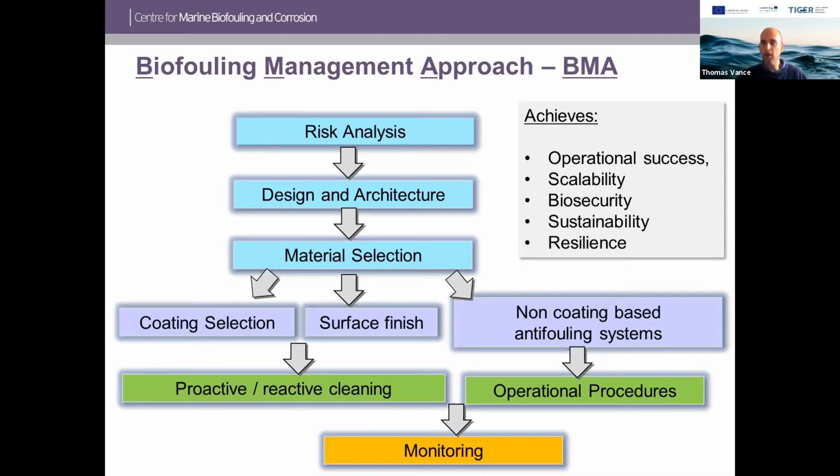It's also worth thinking about non-coating based anti-fouling systems. So there's lots of other anti-fouling approaches out there beyond coatings, and we should really consider those, especially for niche areas. Then move through to cleaning and operational procedures. The way that the device is operated and the way it's cleaned will also, if you have some element of control there, you can use those to your advantage in terms of keeping the device clean and operational for longer. And then of course, monitoring. You've got to know what you're doing and feed that back into this approach to make sure you can adjust it and adapt it to make sure you're getting the best result.